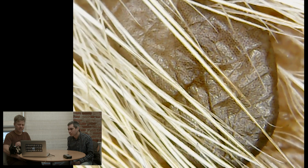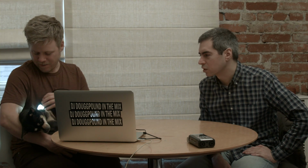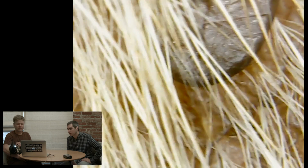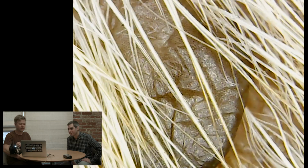What is that? You ask me what things are, and I don't know. It's a tongue. She has a tongue right there. Doesn't it look like a tongue? It's a tongue, yeah. So she has a tongue. Big deal. By the way, I'm not asking you, I'm just being rhetorical.